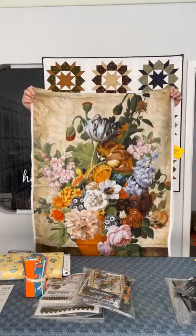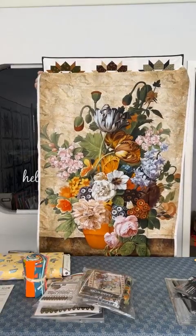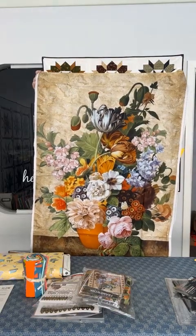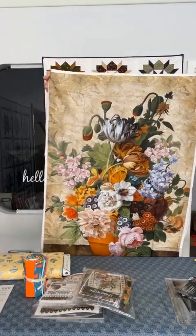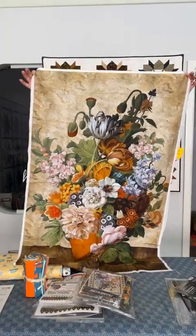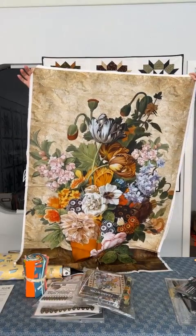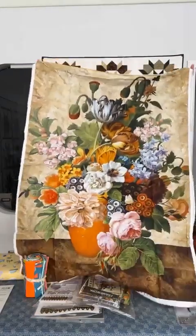So this is the panel. It is a beautiful, rich digital print. This is from Northcott, and their tagline is "Cottons that feel like silk," and this does not disappoint. This is a very great feeling fabric, and it's got a huge bouquet with a whole lot of different flowers going on. Some pinks and blues and purples, and then those tulips are a little bit red and orange. I think they're tulips, but I'm not sure. And then I think I see a rose.